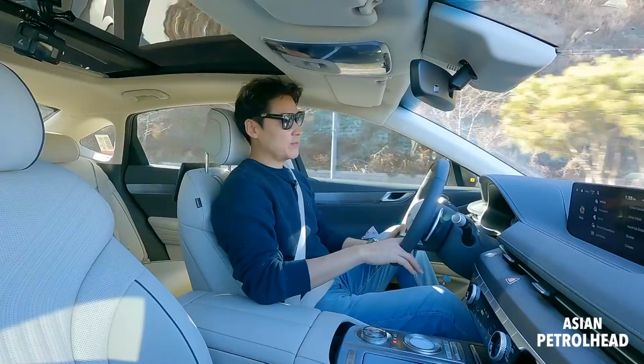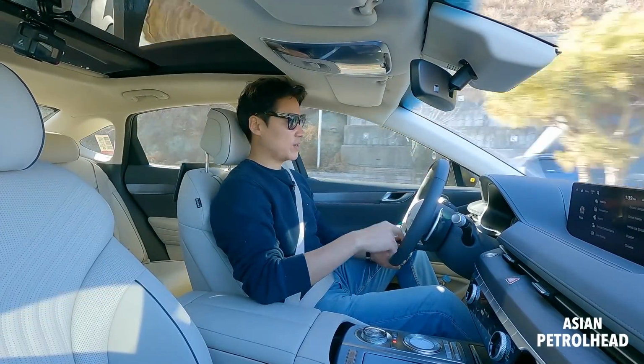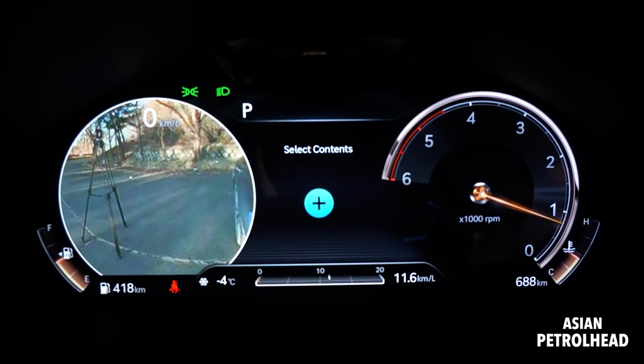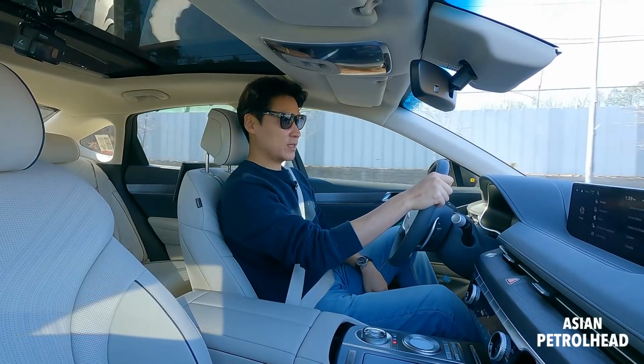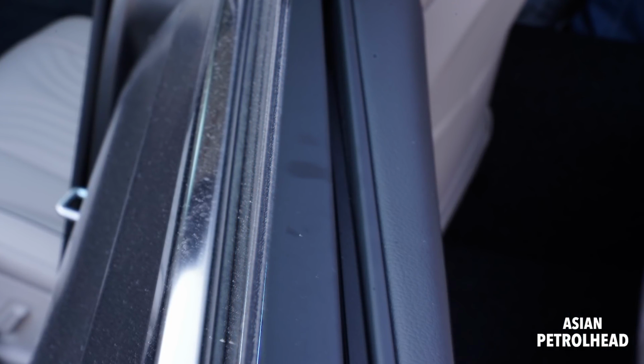All right, let's continue driving and talk about visibility first. Just like any other Genesis models, we have large windows all around. We also have blind spot alert system and also monitoring system, which will greatly help you during your lane changes. Just like I told you, this has double laminated windows for the first and also second row seats.